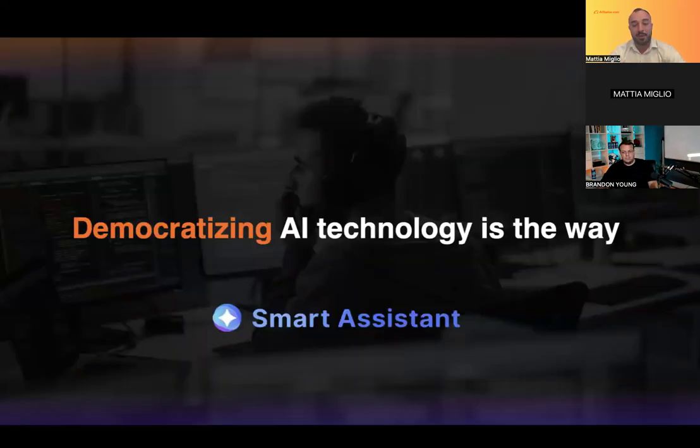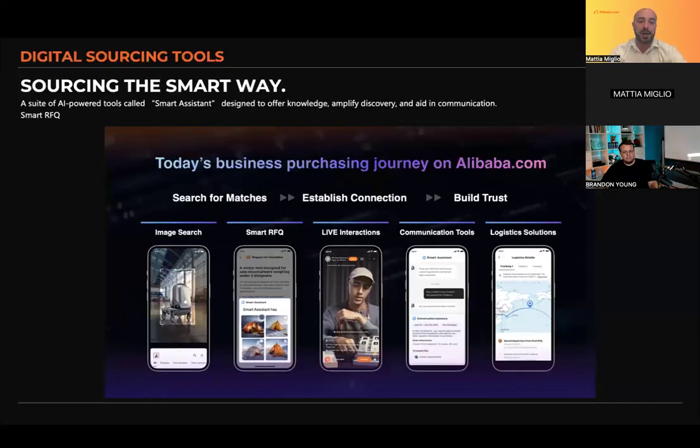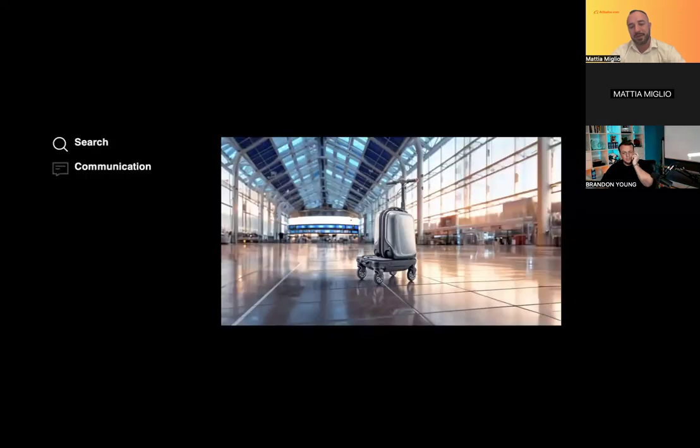As I mentioned, I will introduce you to two tools. One is an embedded solution on Alibaba.com, and one is a new platform. First of all, I will deep dive on what is possible for you thanks to our Smart Assistant: search for matches, establish connection, and build trust. Let me deep dive on the different solutions.